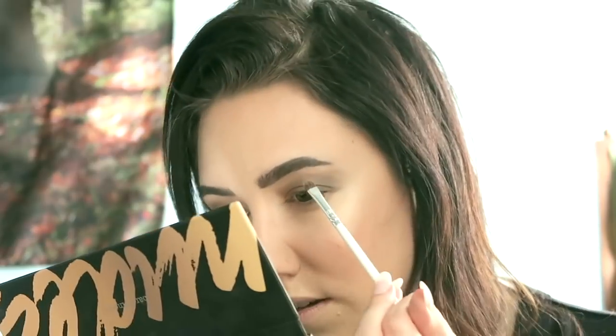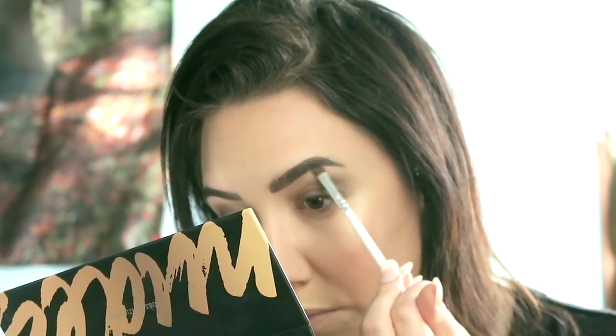So then I'm going to take a little brush, Jaclyn Hill and Morphe JH42. Make sure there's no dark eyeshadow on it. And I'm going to take a very, very shimmery, pinky white. And I'm going to put that under my brow bone and in my inner corner. It's not going to stay on this side because this eye is so freaking watery, but.